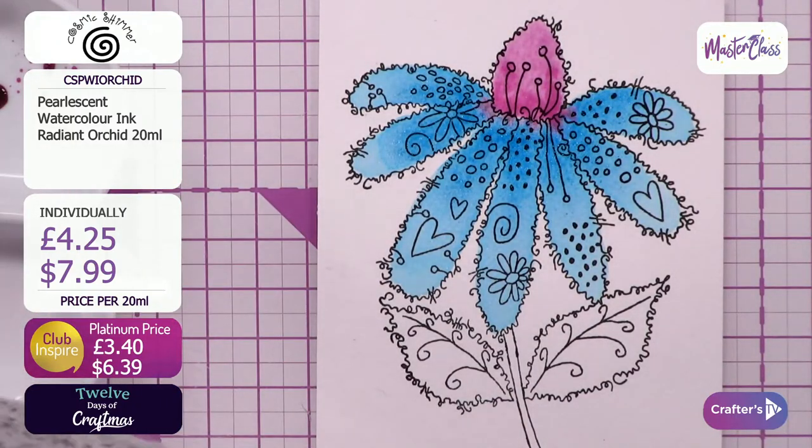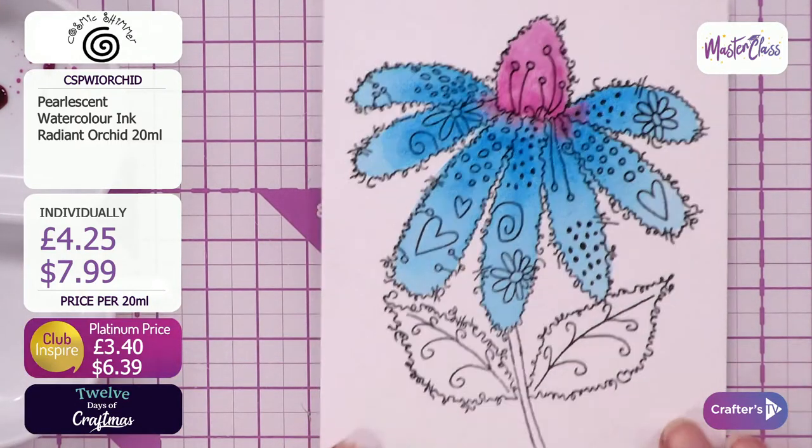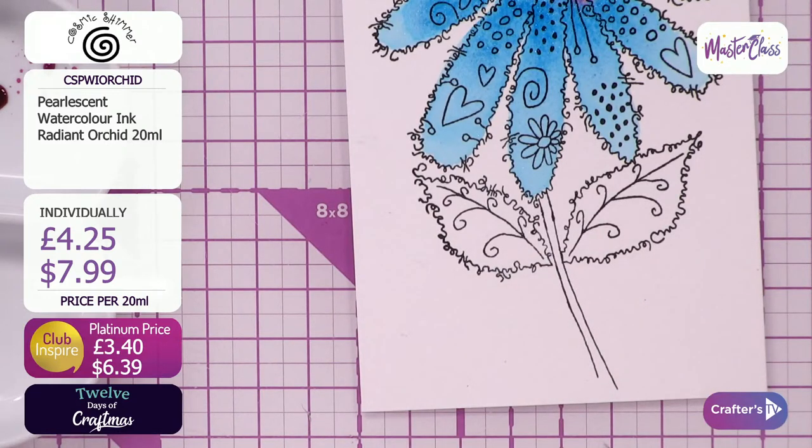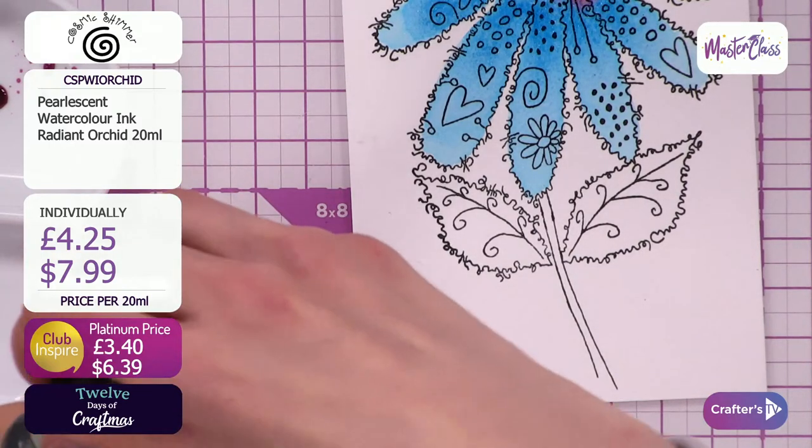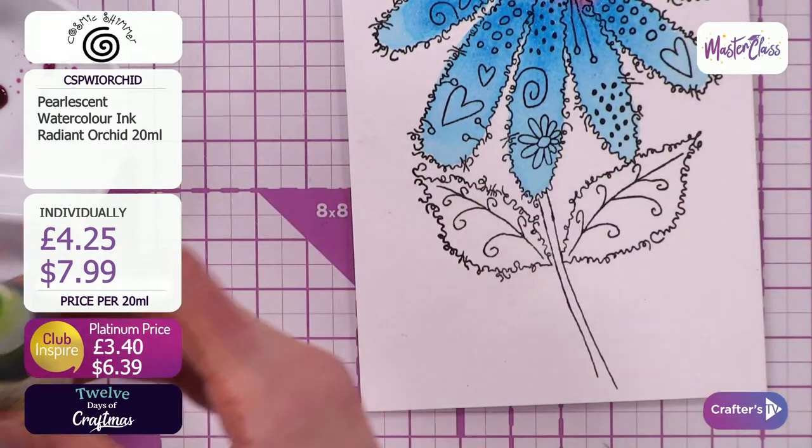Then we can actually watercolour with some of the intense pigment stains that we've got on the show. So, for the leaves, we don't necessarily want those to be actually pearlescent. So if we bring in some of our intense pigment stains, we're going to do exactly the same. We're going to add these to our palette.